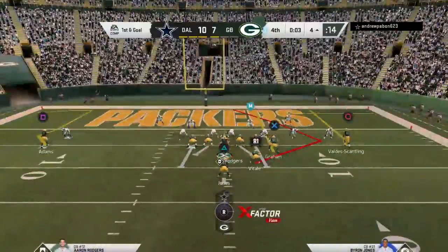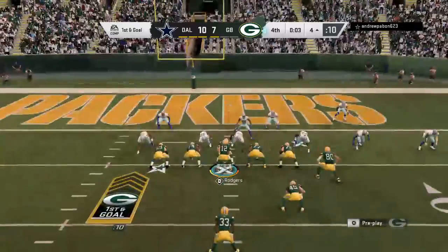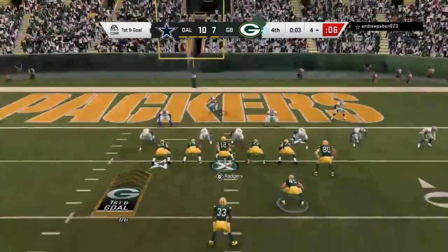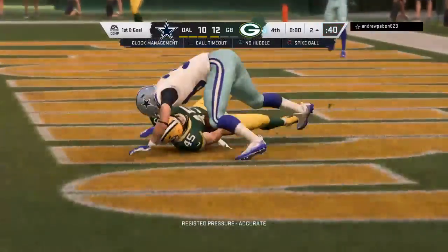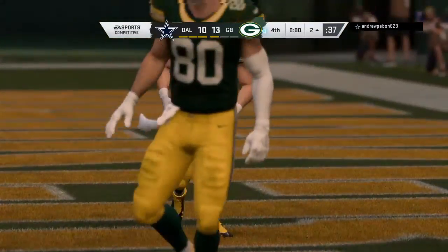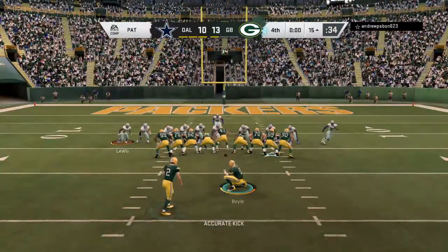Only way to get the lead here, of course, with a touchdown. And that's what they're gunning for on first and goal. One final try for Rodgers. We've seen this before. And this will be caught. Well, forget taking the knee. Some late gamesmanship here as they throw for a late touchdown.